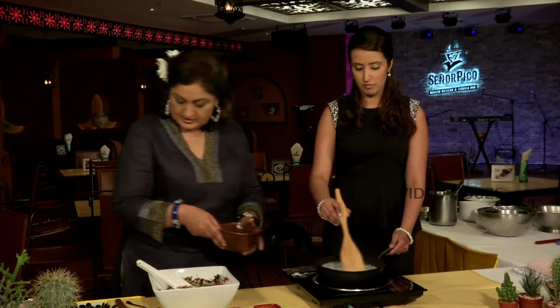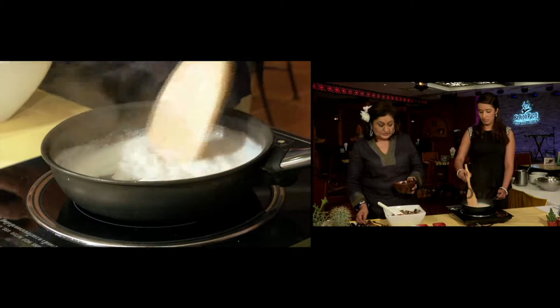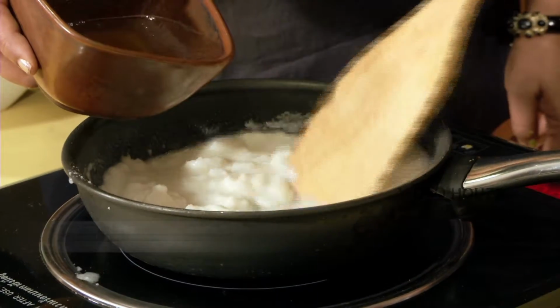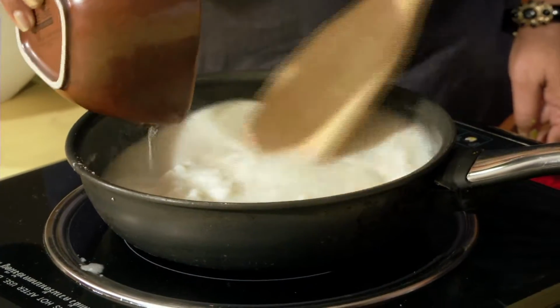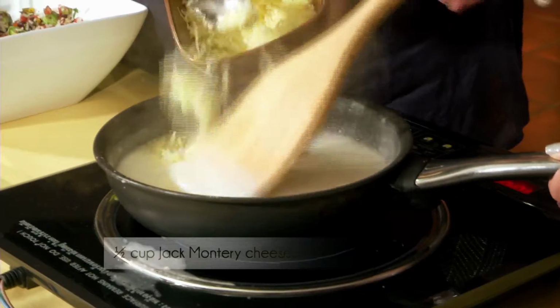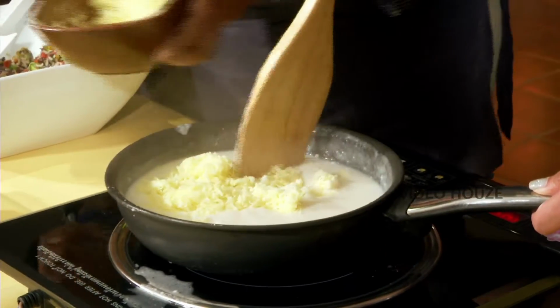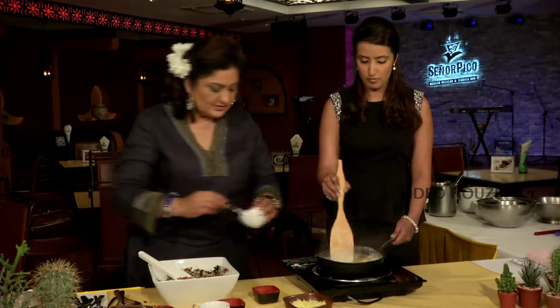This is our stock. Whatever stock you have. If you don't have stock at home, use one of those vegetable stock cubes. I'll put more than half of the cheese here. I'll leave a little bit to put on top. Some cumin powder. Some garlic salt.